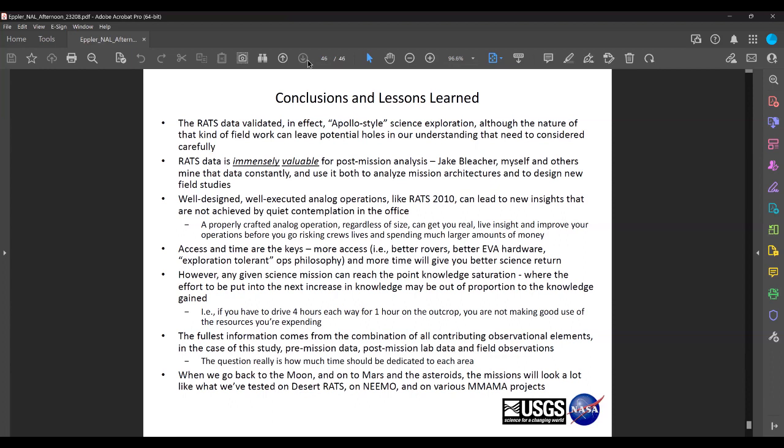So I would say, from above, don't bother going back to 11 and 12. Go back to something like the Apollo 17 site or 16 site for a month. That's probably what I would say is what you do.